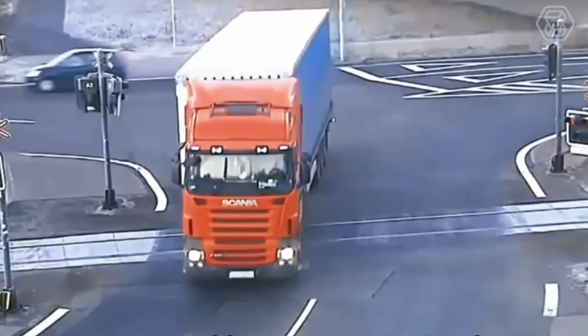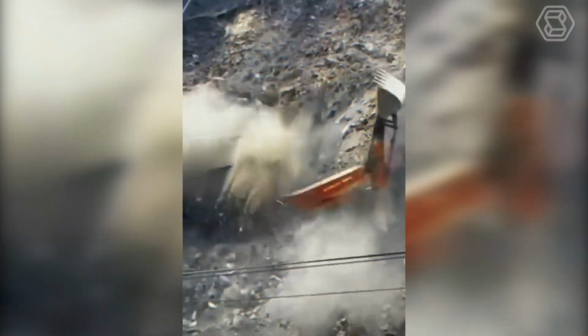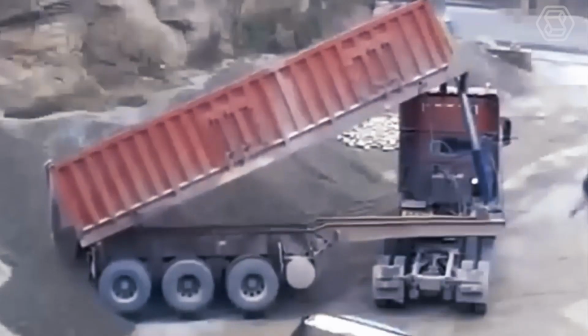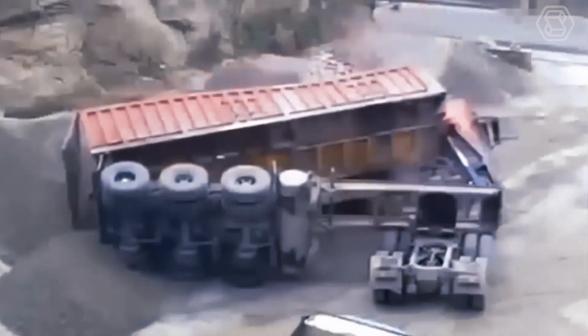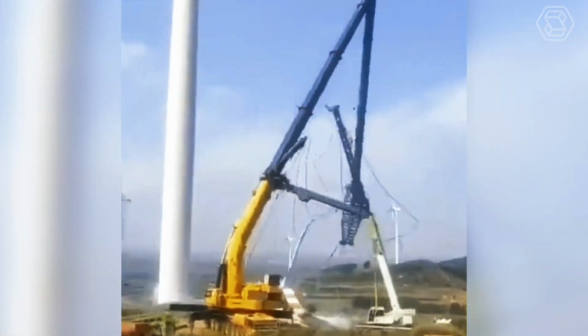Welcome to the amazing world of giant machines. In this exciting video, you'll dive into a world of impressive machines, including trucks, cranes, excavators, and more. However, prepare yourself for the fact that the road can be full of dangers. You'll see these huge technical behemoths get into accidents and face unforeseen challenges.